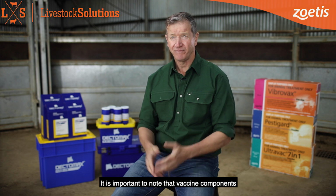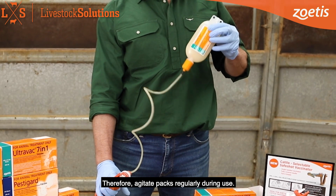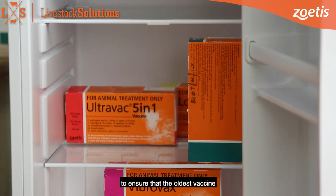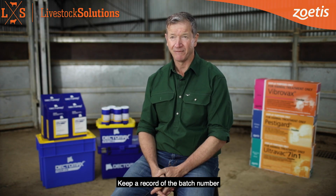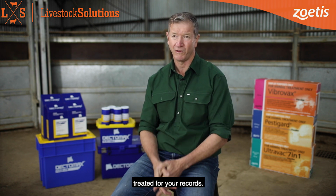It's important to note vaccine components can settle and separate. Therefore, agitate the packs regularly during use. Check the expiry date on all your vaccines to ensure that the oldest vaccine in the fridge is used first. Keep a record of the batch number and expiry date with the details of the herd treated for your records.